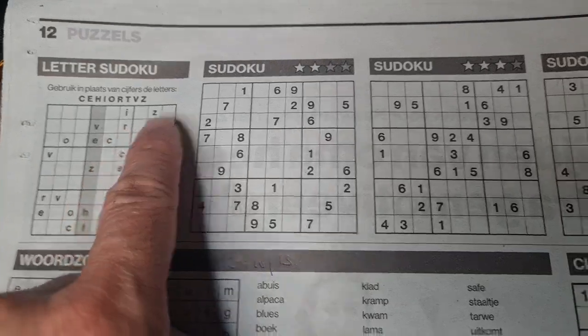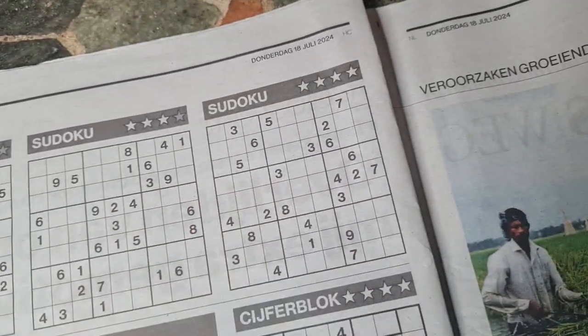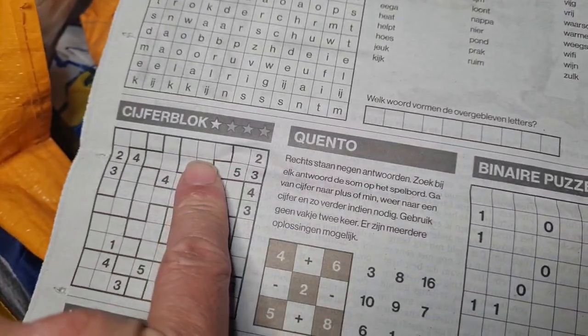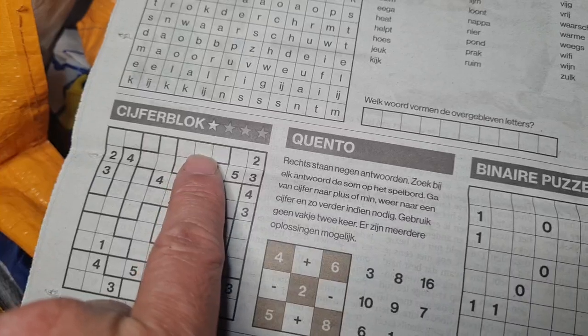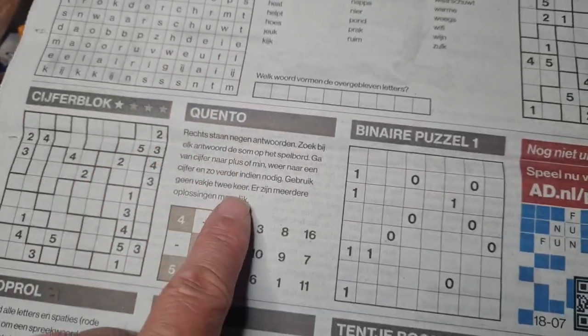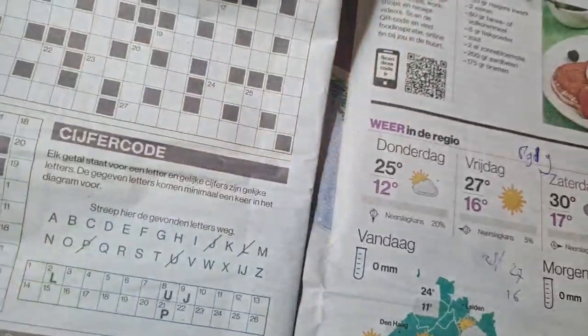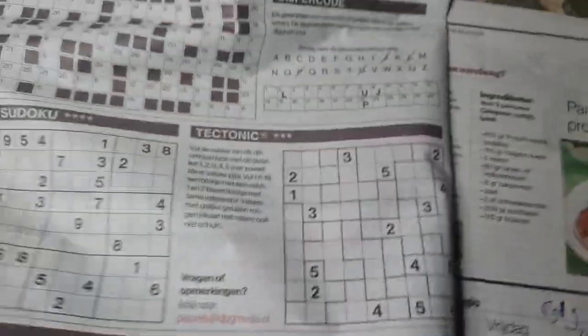Those puzzles are the letter Sudoku, 2 stars, 3 stars, and 4 stars Sudoku. We have 2 Jigsaw Sudokus, one with 4 stars, one with 1 star. In Dutch, they call it Cypher Block. In Japanese, Suguru. And the last puzzle is the binary puzzle. These puzzles, I'm not interested. Total of 7 extra puzzles. 4 of them I will solve in the evening, not now. Now I will start with these 3 regular puzzles.